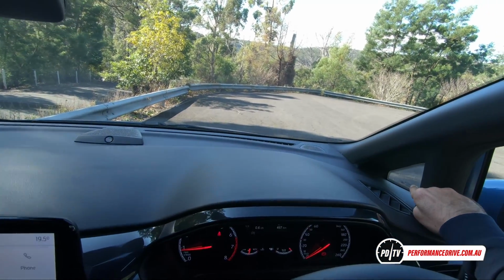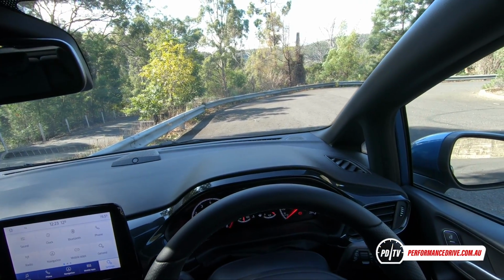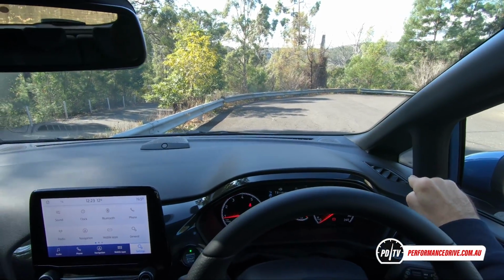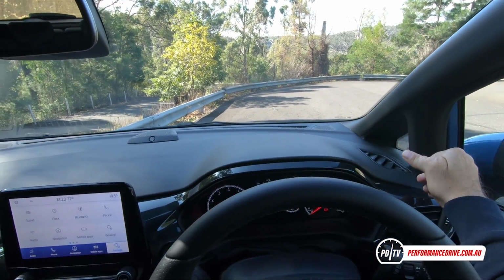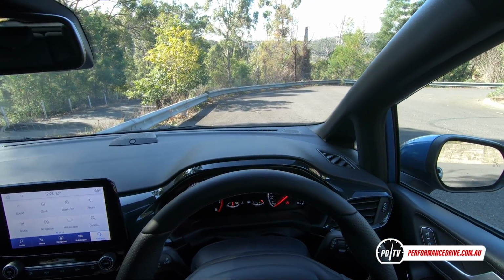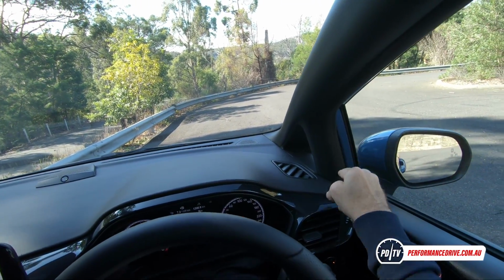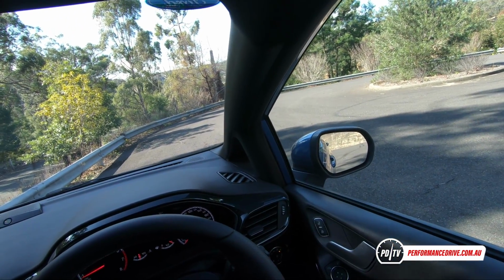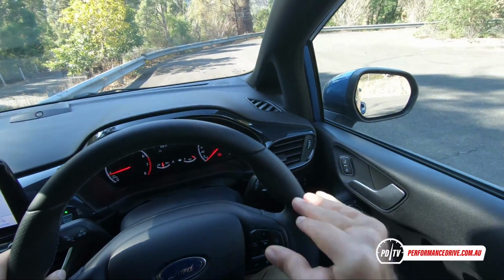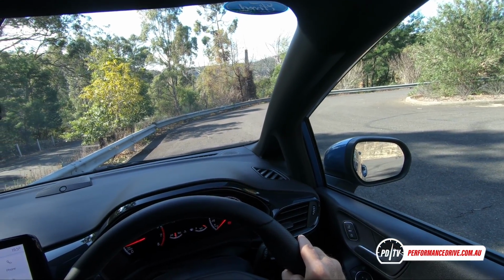There is a little window in the side there, which doesn't do much in terms of what you can see out of there, but if for some reason there's something hidden behind there, you will see it through there. You won't be able to make out what it is exactly, but you'll at least see that there's something there. What is better though is the way this pillar wraps round high and then has a little kink there. So you can actually see straight over the mirror. There's no sort of nervousness about worrying what's behind there when you're coming out of an intersection or something like that. I can clearly see straight over the top of that mirror, no problems.